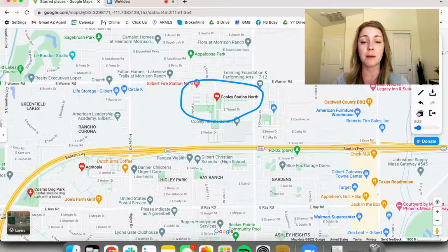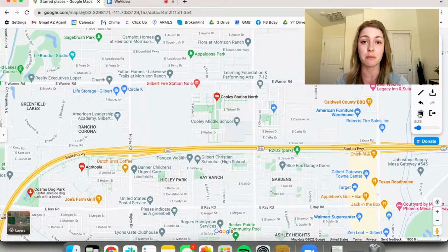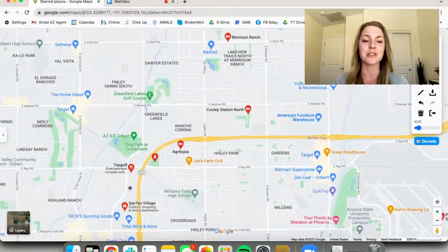And then a lot more building is still happening right now. Tons of homes, tons of shops, tons of restaurants. There's tons of undeveloped land all around Cooley Station, and they're starting to build a lot. So that's a neighborhood that is really growing and becoming really, really highly sought after. The yards are really big. You've got big backyards. Everyone's got pools, and you just get to enjoy that Arizona life.